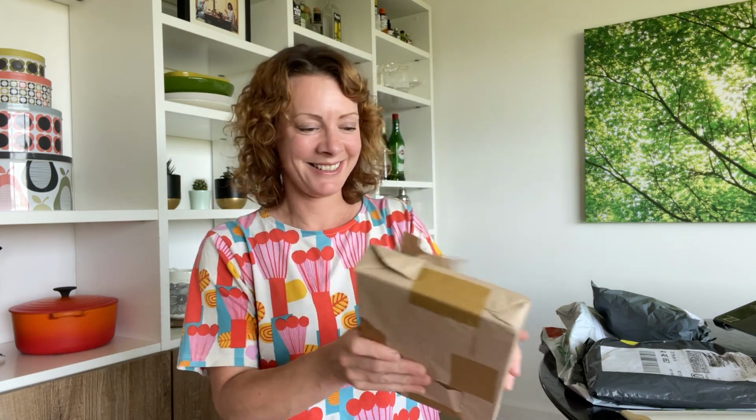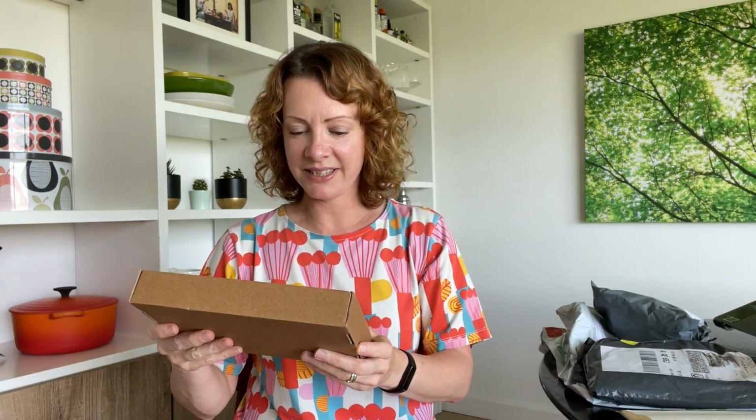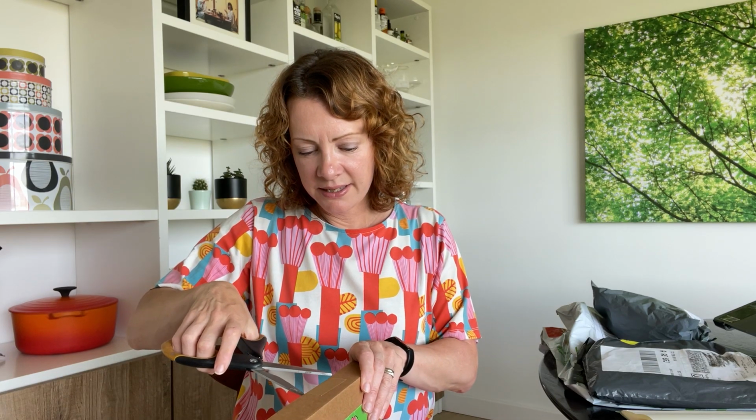Hello, I've got a few more parcels to open here. I'm going to start with this little box here, which says on it, if I knew you were coming, which suggests it's to do with baking a cake, I would say. Wren Kitchens, brilliant. So this is another one of their bake along prizes, a muffin kit, strawberries and cream. And let's see what's inside.